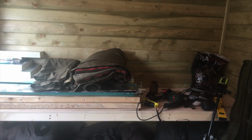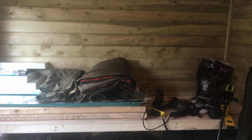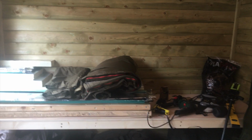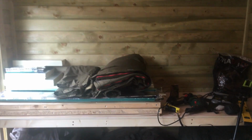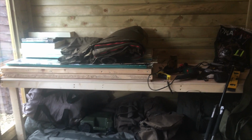So yeah, I'm pleased. Like I said, it's the 9th of April. This cabin was delivered in January, built at the end of February, and then the roof was put up in March, and the installation in March, and the flooring, and now we're going into April and I'm starting on the baseboards.